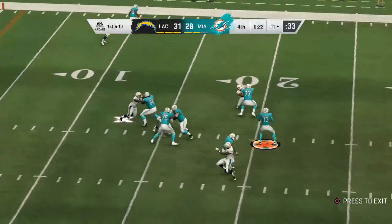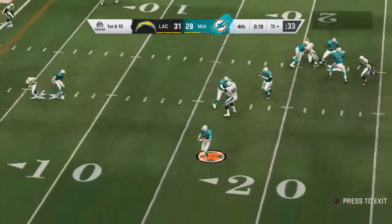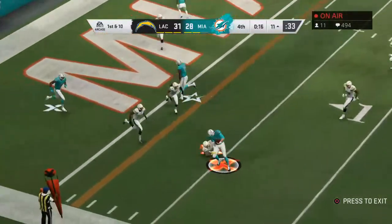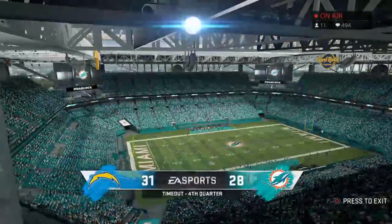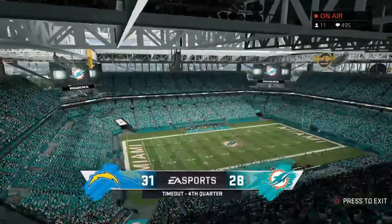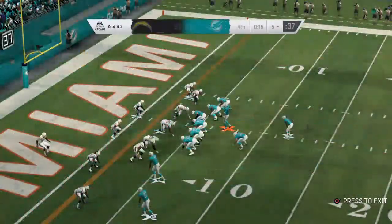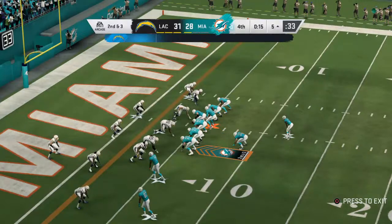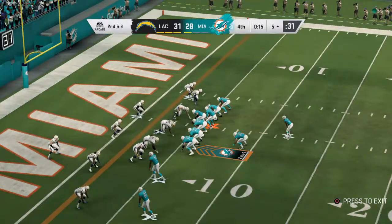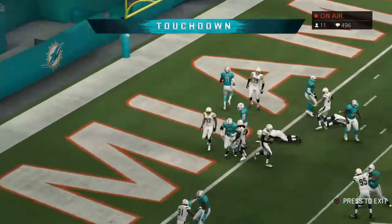They'll look to throw here. Dancing to his left. And he's going to keep it here. And he'll be brought down this time at the 5-yard line. The Dolphins going to take their second timeout as it'll come with 15 seconds to play in the ball game. On 2nd down now, it's Scott.